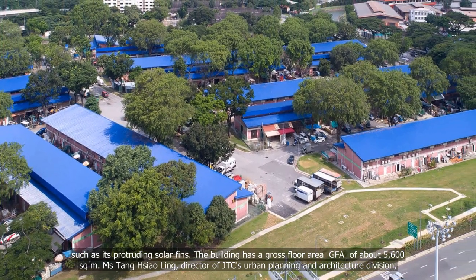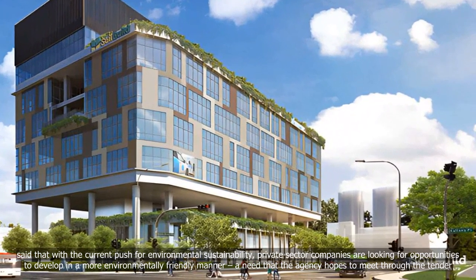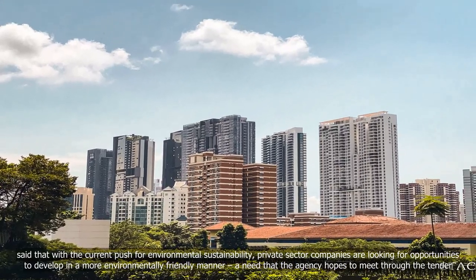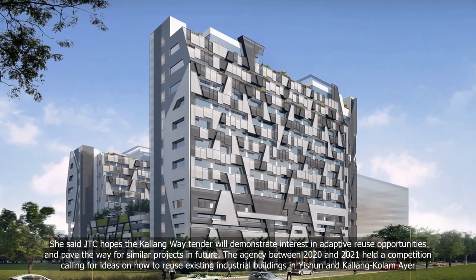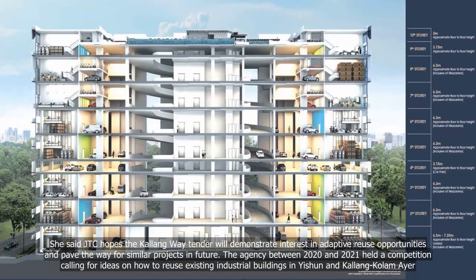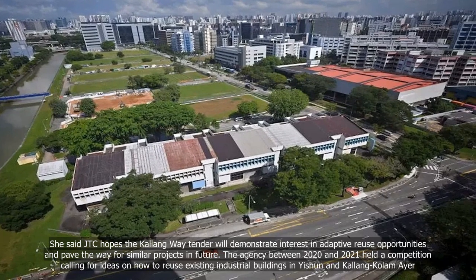sqm. Ms. Tang CL Ling, director of JTC's Urban Planning and Architecture Division, said that with the current push for environmental sustainability, private sector companies are looking for opportunities to develop in a more environmentally friendly manner, a need that the agency hopes to meet through the tender. She said JTC hopes the Kallang Way tender will demonstrate interest in adaptive reuse opportunities and pave the way for similar projects in future. The agency between 2020 and 2021 held a competition calling for ideas on how to reuse existing industrial buildings in Yishun and Kallang Kolam Air.